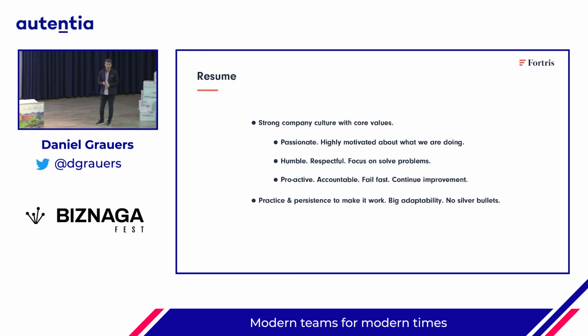So, resuming, it's quite important to have a strong company culture to establish these core values. It's what is going to give you a good foundation for your company. So have it in the beginning. These were some examples that I found in Fortris at the beginning. When using Agile, have it clear that this is a mindset, and the mindset has to come first over the methodology. At the end it is an implementation. Choose the methodology, and I think the most important thing with all of this growing and restructuring of your teams is that you need practice and persistence. You need adaptability to keep growing and succeeding with that. And there are no silver bullets. There is no magical formula.